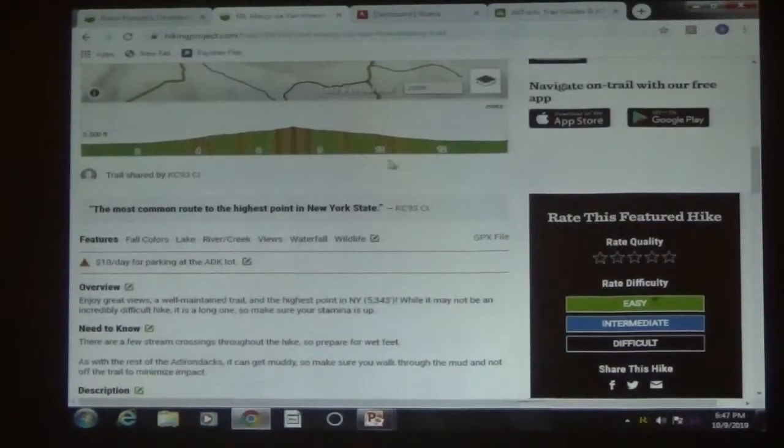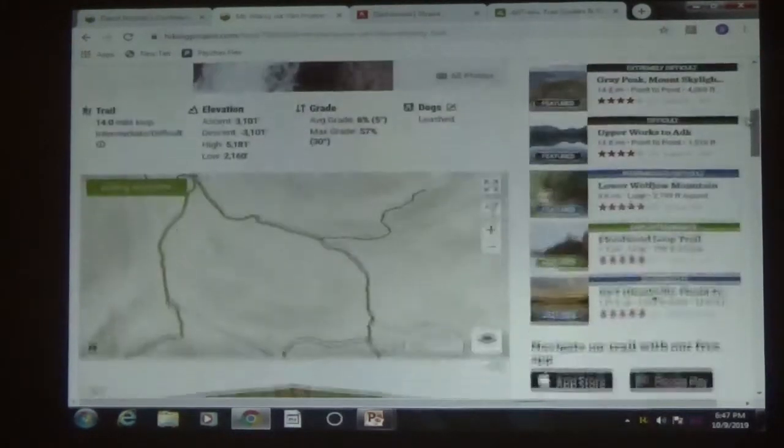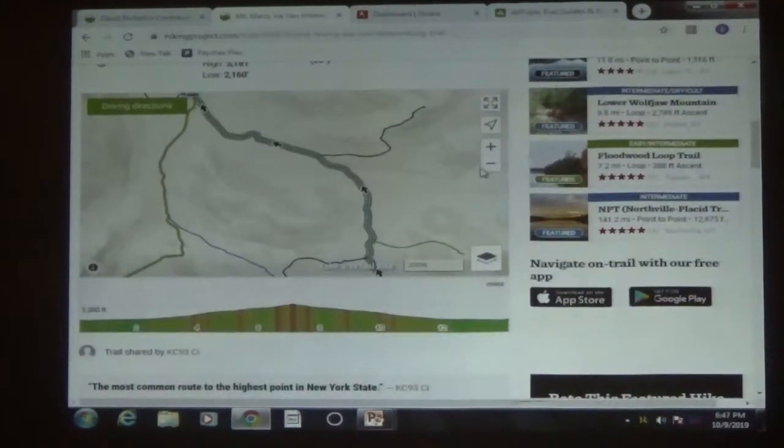some more elevation here. But what's nice is you can actually trace this. Let's see if I can get this both on the same window here. What I can do is trace this little cursor, and it should be showing up on the trail itself.